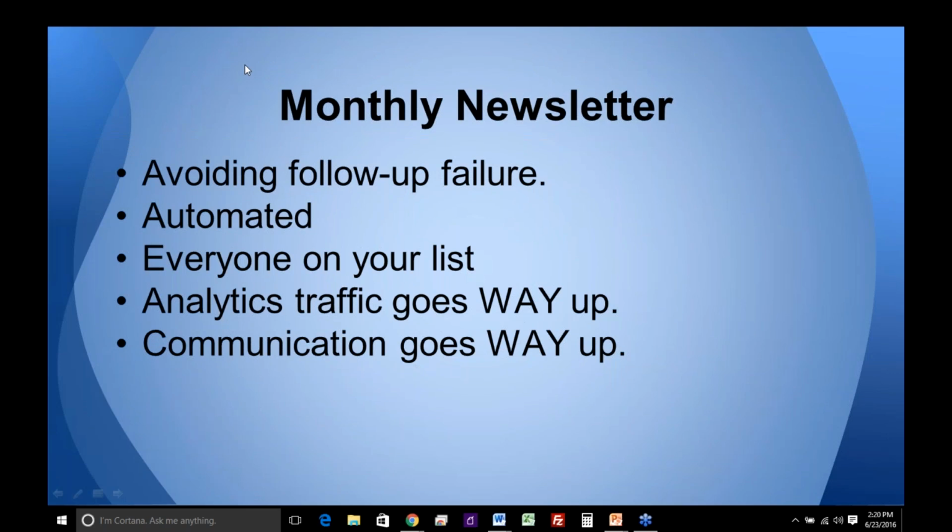Monthly newsletter. This is another thing that I encourage you to have. It is hard to do if you don't automate it. So what we do at LTC is we set up an automated monthly newsletter. It does not have to be fancy. People are not going to take that much time to read your newsletter. So the main things you want to do with a newsletter are this.